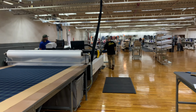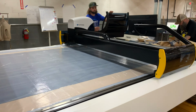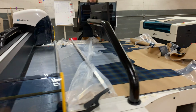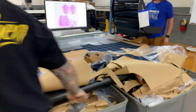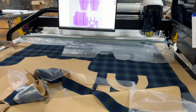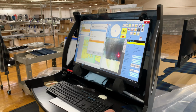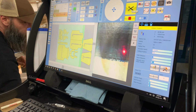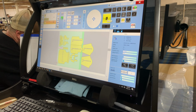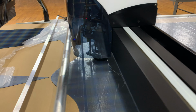So this is a computer-controlled cutter. We can cut up to 25 layers. Right now, they're clearing it of a previous cut, and they're going to do one layer. Plaids are particularly tricky, as the cut has to start at a very specific spot in order for all the pieces to come out. The screen allows the operator to lay out the product, lay out each of the pieces.